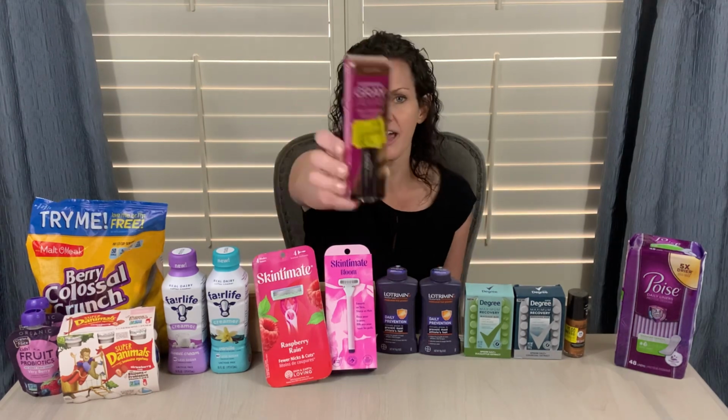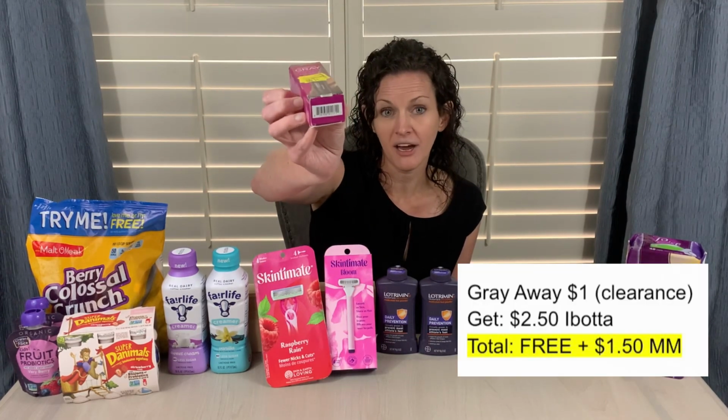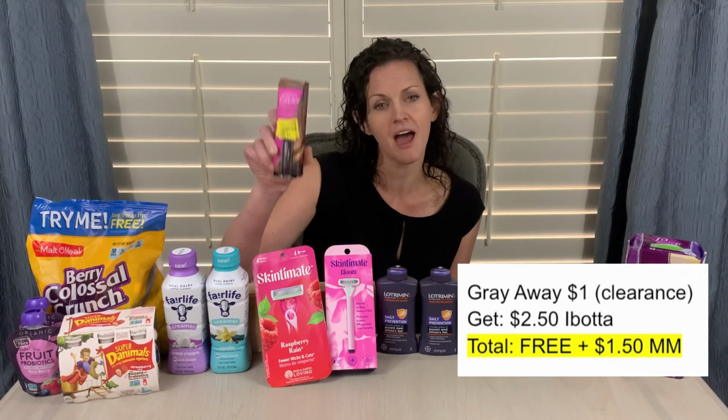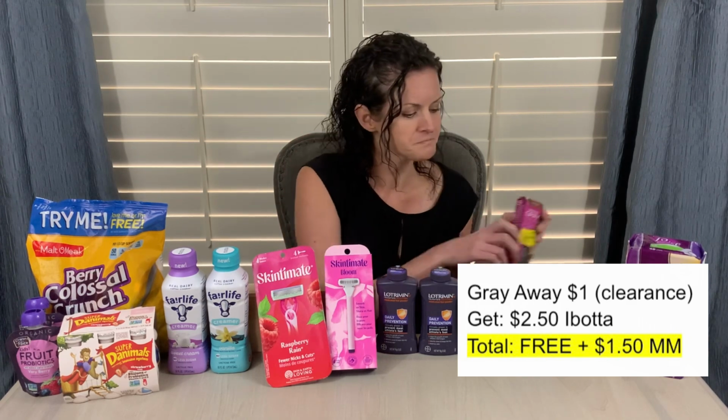Okay, couple of clearance items that I found when I was at the store that made for some fun moneymakers. This Gray Away, as you can see, had a sticker on it for $1. I scanned this sucker into my Ibotta app to see if there was a rebate for it. Sure enough, $2.50 back, making it free and a $1.50 moneymaker.